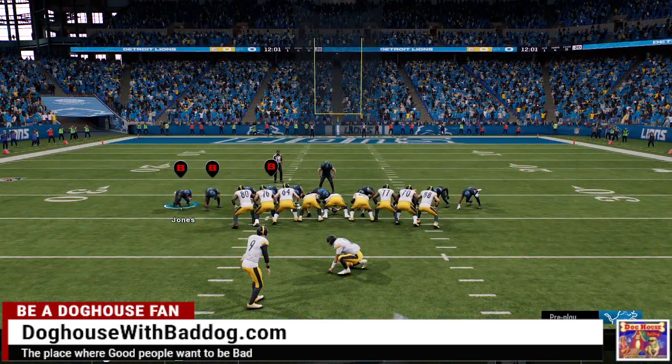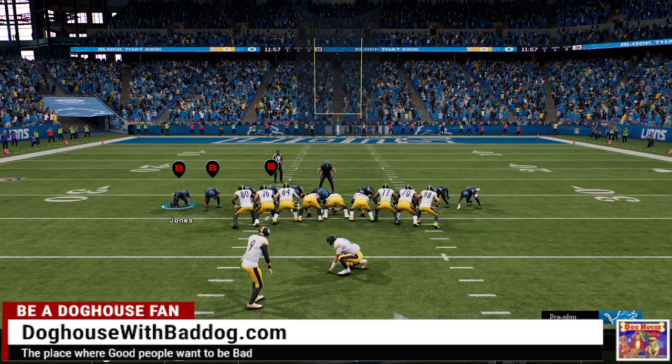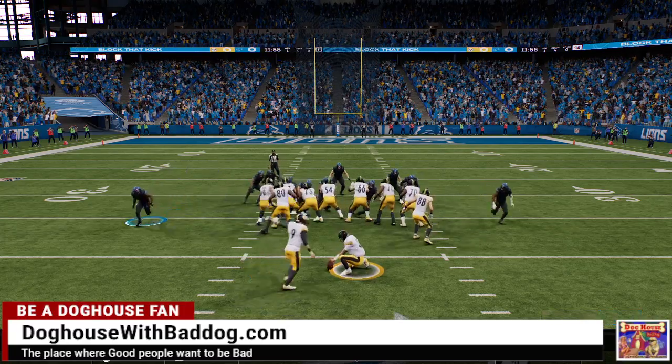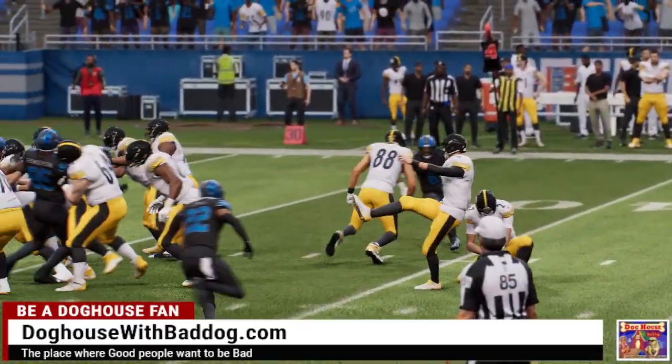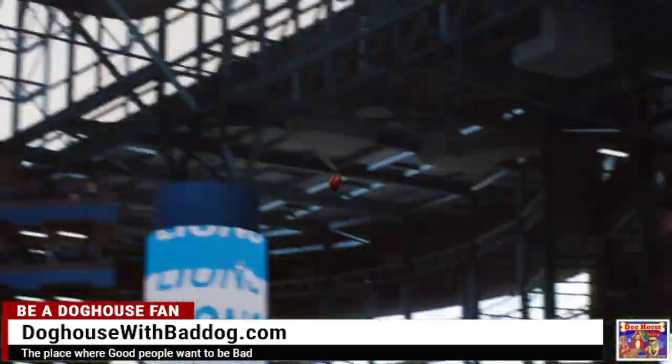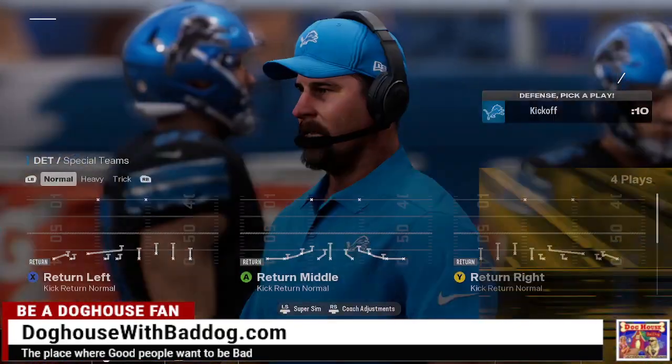So on 4th down, the Steelers call on the number of Chris Boswell for the field goal try. He's going to need a little mustard on this one. It will be a 51-yard attempt. Boswell's kick is good, and the Steelers will jump out to a 3-zip lead. So they'll likely get a few more drives before we see the second team, but a good start for the first unit with 3 points.